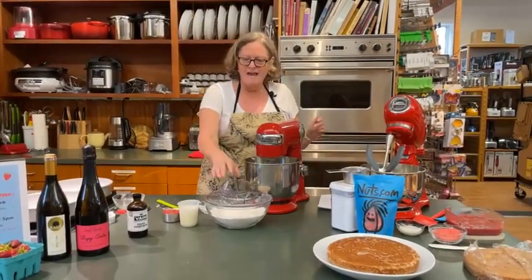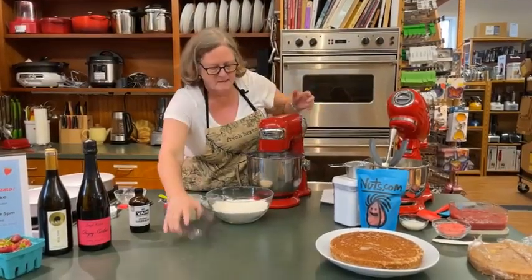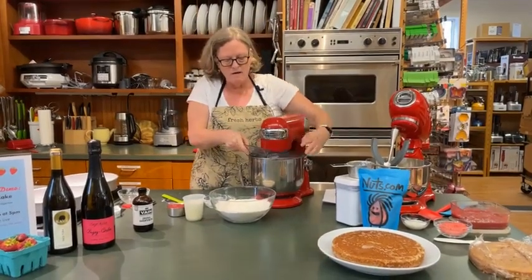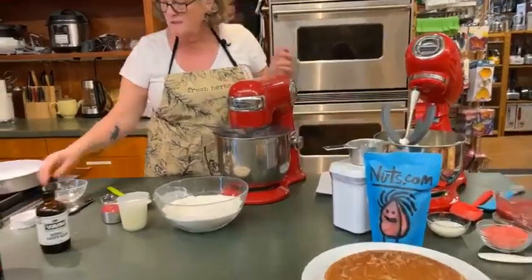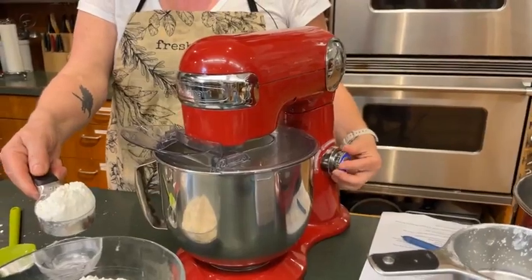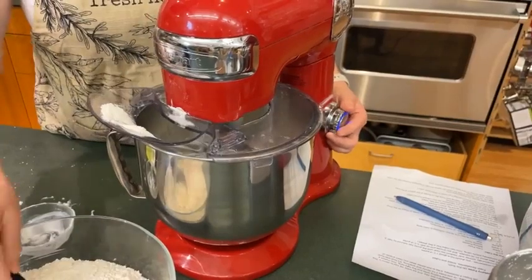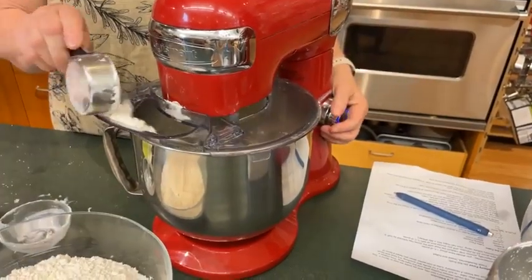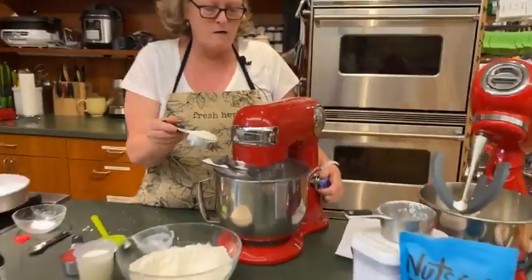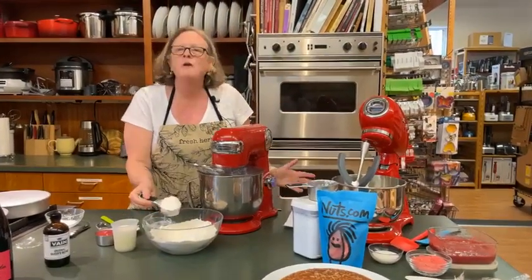Okay. Then I'm going to put my collar on here. And this is because I want my flour to go into the bowl and not onto the counter like it usually does when I do this sort of thing. And I am going to put this on a lowish speed because I don't want the flour to go flying all over the kitchen, hence the collar on there. I'm pretty sure that at least one of our videos has me adding the flour at a high speed and this big cloud of flour going everywhere. I'm trying to learn.